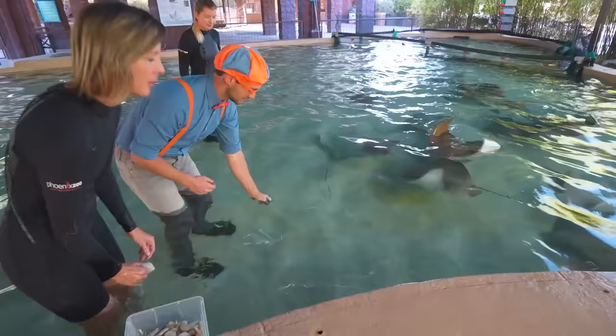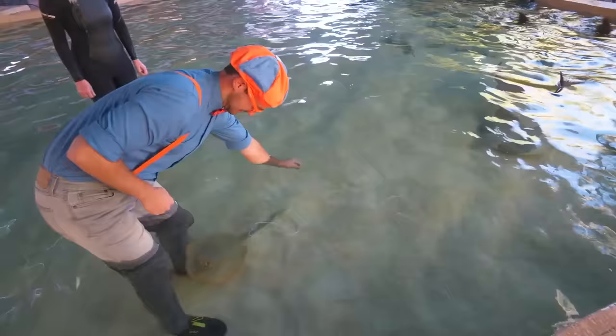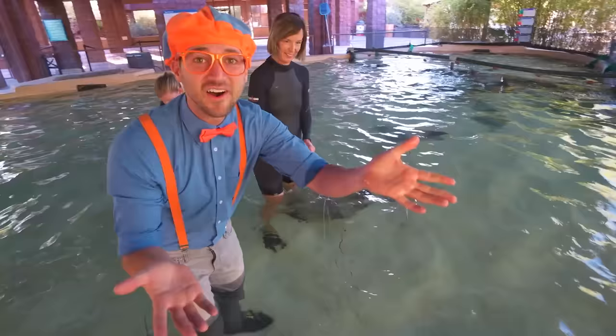Okay, here you go. Whoa. Whoa. Whoa, look at that one. So you got a blue spotted ribbon tail sitting on your feet. Okay, do I go deeper in the water? Let's see what we can do. Oh, come on, go. Guys. Oh, I did it, look, it's gone. It sucked it right out of my hand.